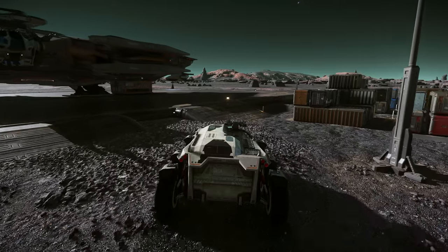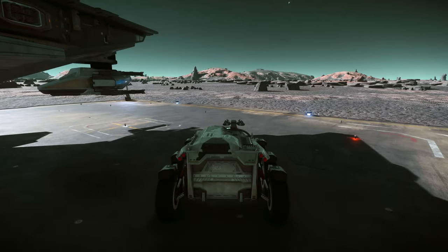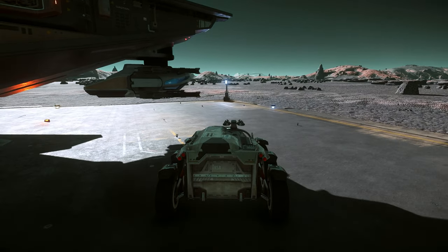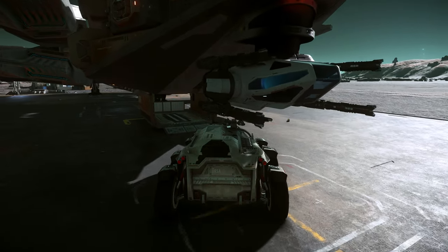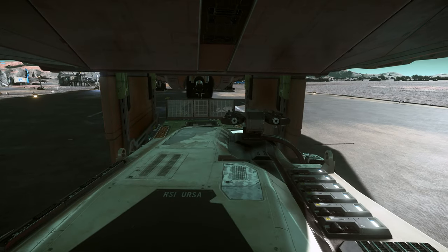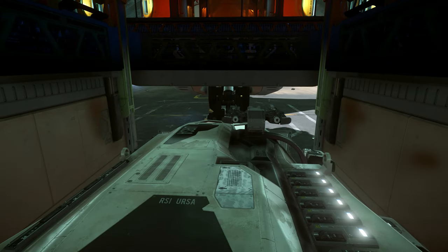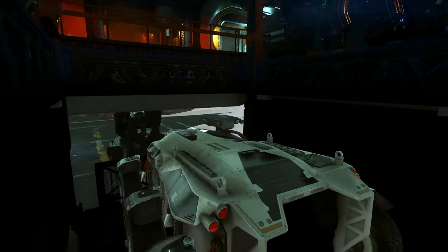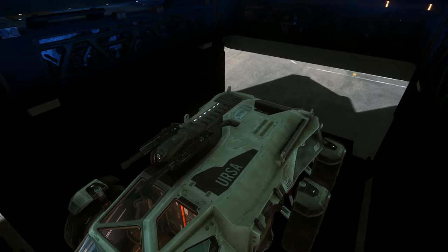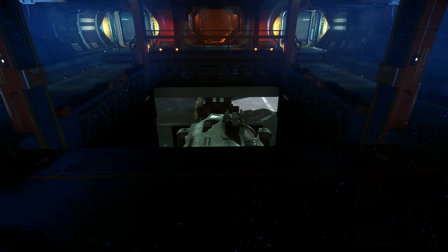All right, guys. So we are in an Ursa rover right now, and we're going to attempt to put it inside the Hammerhead. Looks like it just clears the back weapon there. Of course, the Hammerhead is squatted down right now as well. There is a front ramp deal that I can't go past. And we'll swing the camera around a little bit to show you that it just fits. Just fits.